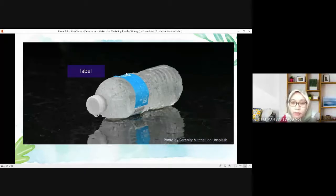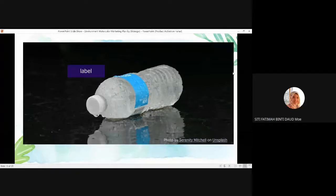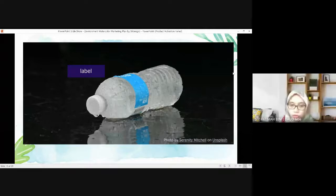More rubbish. One thing, as I mentioned in the beginning just now, water is necessary, but not the bottle, right? Okay, we don't use a bottle. So the bottle is a luxury that could end up as rubbish. Okay, so we go to the answers.